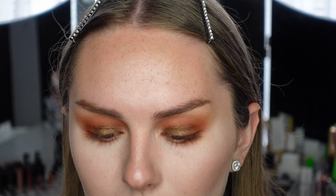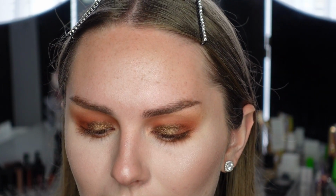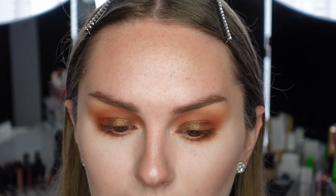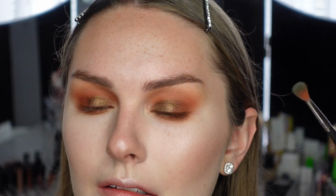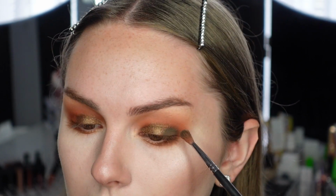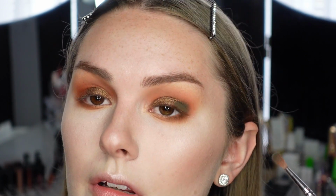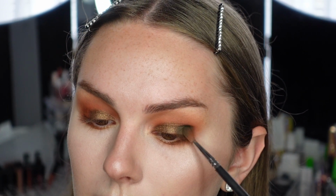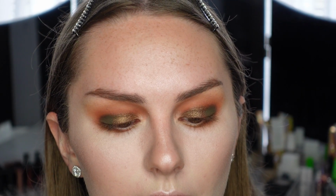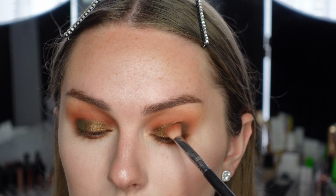Okay, because this eyeshadow has more of a greeny tinge than I thought, I'm going to go in with the green matte brown called Long with that same Morphe M562 brush. And I think I'm going to deepen up the crease a little bit with this green to kind of tie it together, I think. I don't know. We are going to work with it. I'm just going to kind of place it in the outer corner, like that. And then I'm going to take my sort of clean Sigma E25 brush to kind of blend out those edges a little bit.